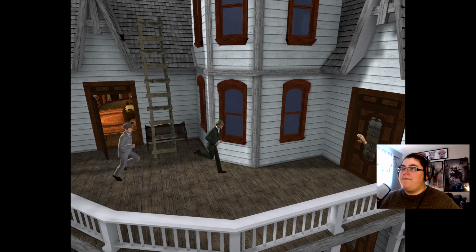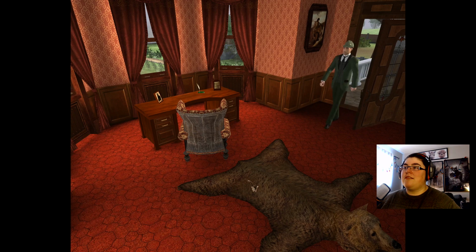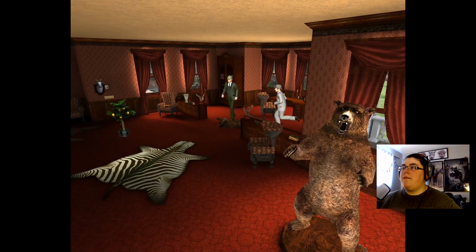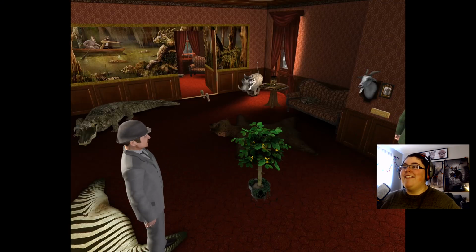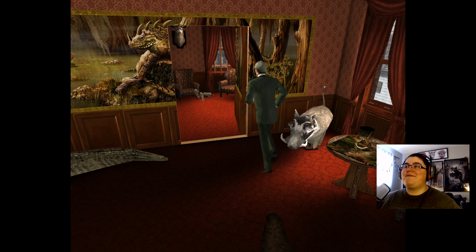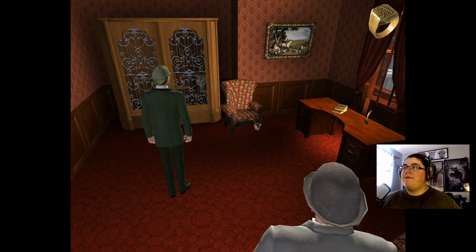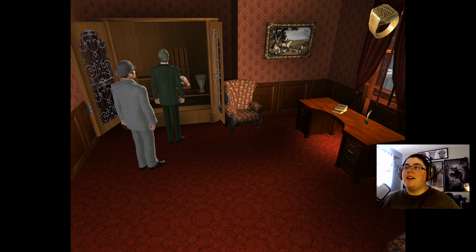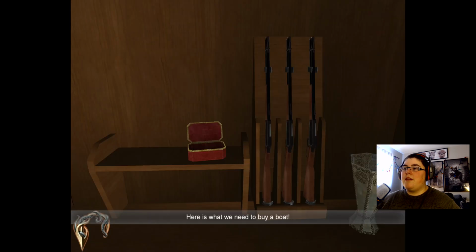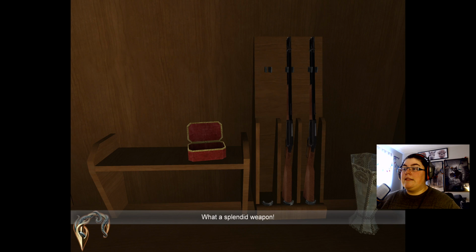Can I go in this door now? I can. It magically unlocked. Okay. Can I pick another lemon? Lemon. No. I have no idea where Holmes was going. Look, Watson, we found this room. You weren't here for that. Okay. Hey, now we can have some, like, cool guns, too. Here's what we need to buy a boat. Can we take a gun? We can. What a splendid weapon.